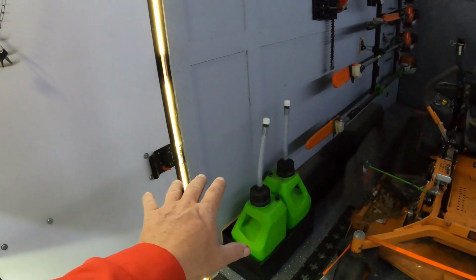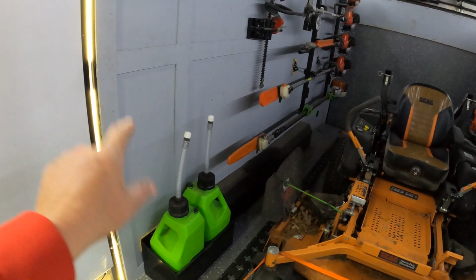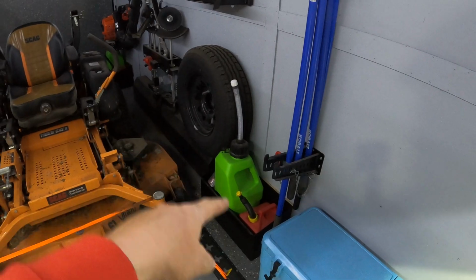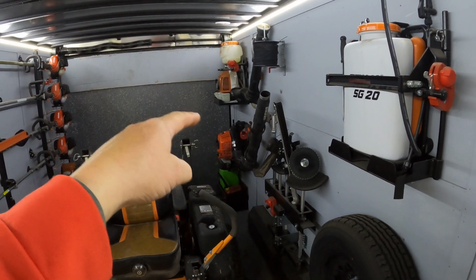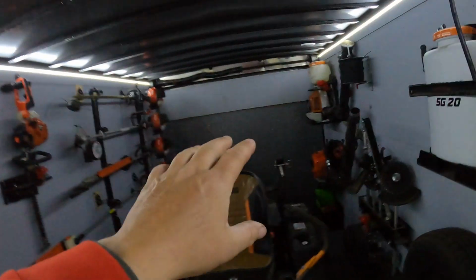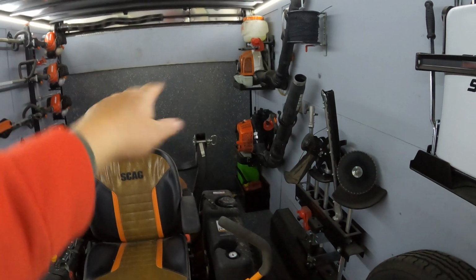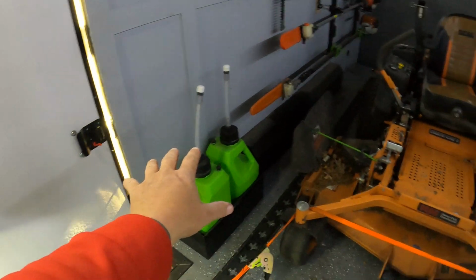So I haven't talked about this on the channel, but I have 3 spots I store gas cans. Right here by the door is 2. Right here on the spare tire is 1 that's for regular gas, 1 for 2-stroke. And back there by the door is another one for regular gas and 2-stroke. And the way my system works out is the ones I use or are currently in use are back there by the door. So I can open the door as I'm using equipment. It's right there convenient to fill up. Those 2 stay full, and these are backups for those.